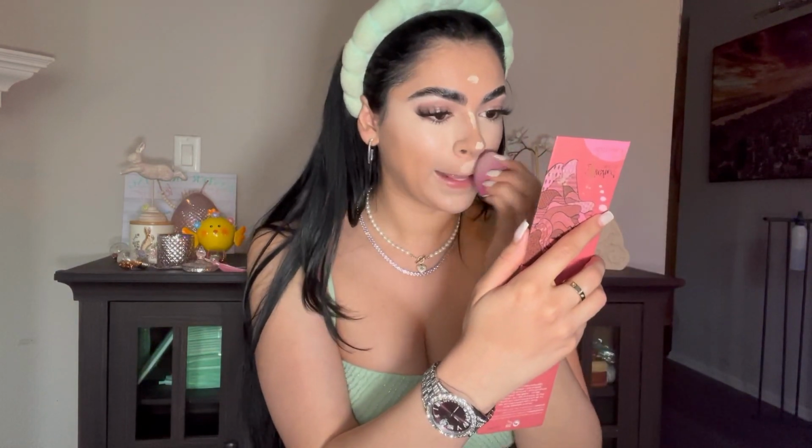Now, if I used a foundation that was the exact shade of my skin and I did all this highlighting, then my face would be looking like Michael Jackson. Yeah, that's not really the vibe we are going for.